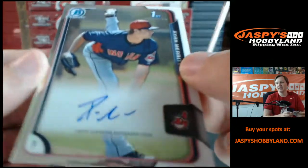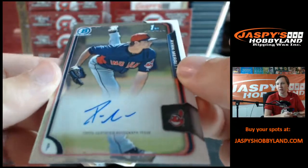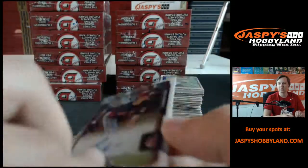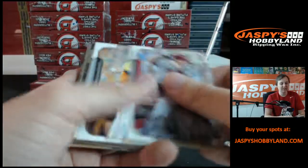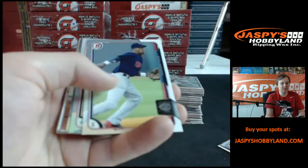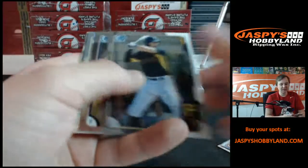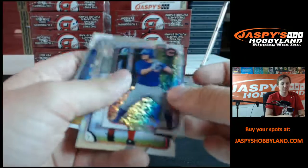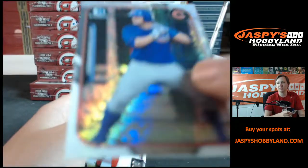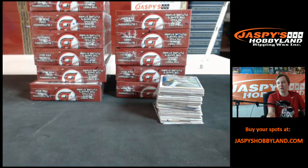Got an auto for the Indians. Ryan Merritt. Who's got the Ryan Merritt spot? Ryan Merritt prospect auto. First hit mojo for the Indians. Going to want to call it by team, but it's really, team doesn't really matter in this case. Mini Kyle Schwarber, Cubbies. You do, nice. First hit mojo in the room.